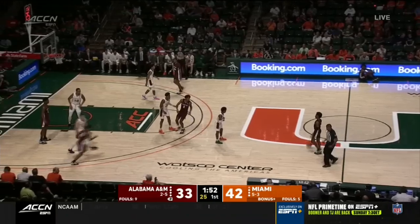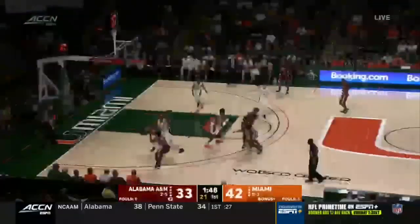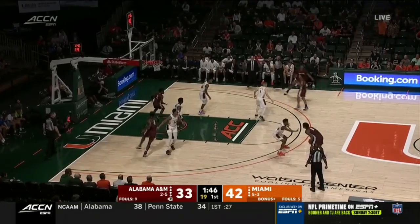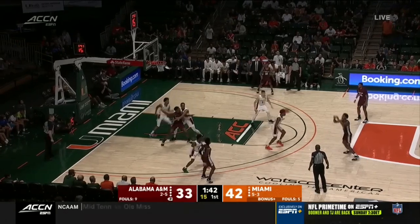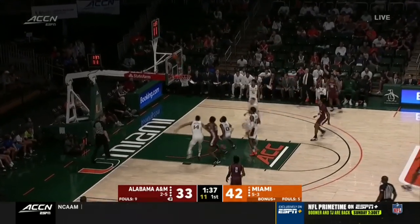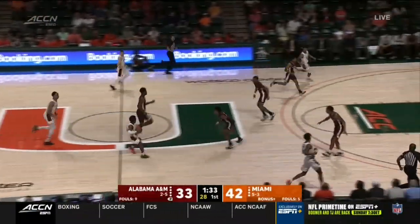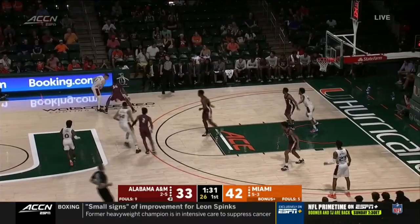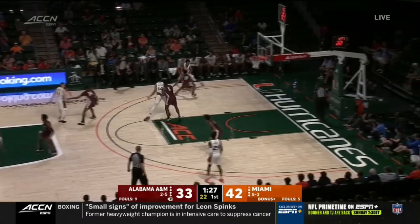Nor is that 3 by DJ Vasilevich. That is a deep 3 that he just buried, and it was not uncontested. He is 2-for-2 this afternoon from beyond the arc, 18 for his last 29. That's over 60% from three-point range. And a pretty big sample size for DJ Vasilevich. Now 4th all-time in Miami in three-pointers made.